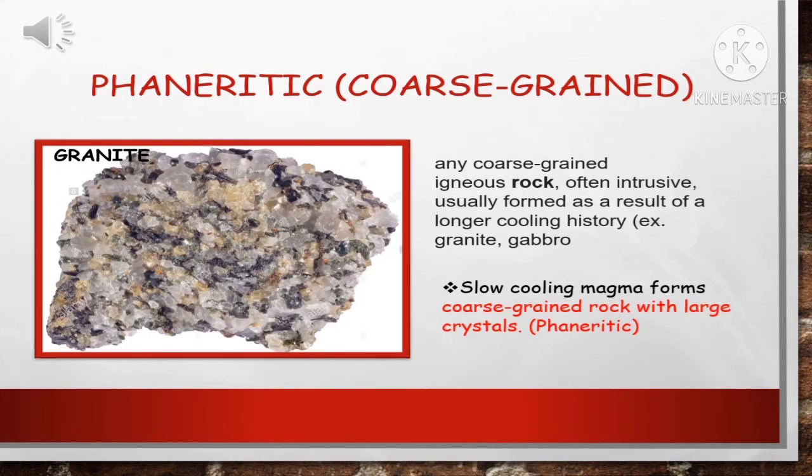Another texture is the phaneritic or coarse grain. So dito naman, mapapansin natin na malalaki ang kanilang mga grains or crystals. Obviously, madaling makita sa isang bato ang mga grains na ito. So, one of the example is granite and gabbro. Okay, so paano nangyayari na nagkakaroon sila ng mga malalaking grains compared dun sa nauna na aphanitic texture?